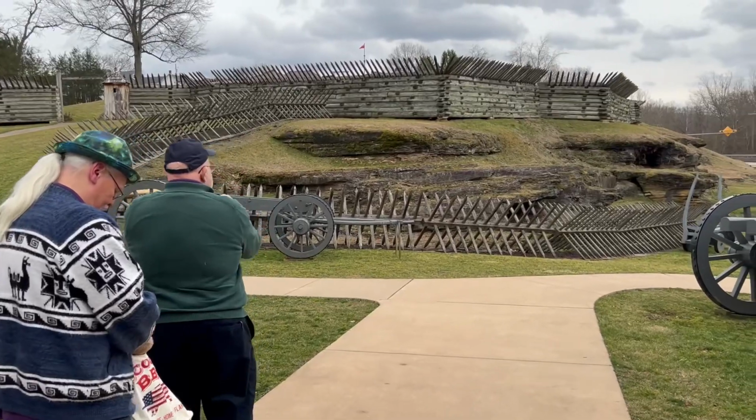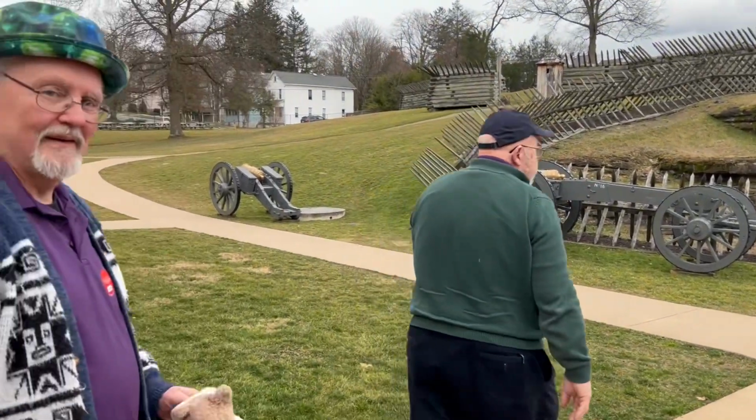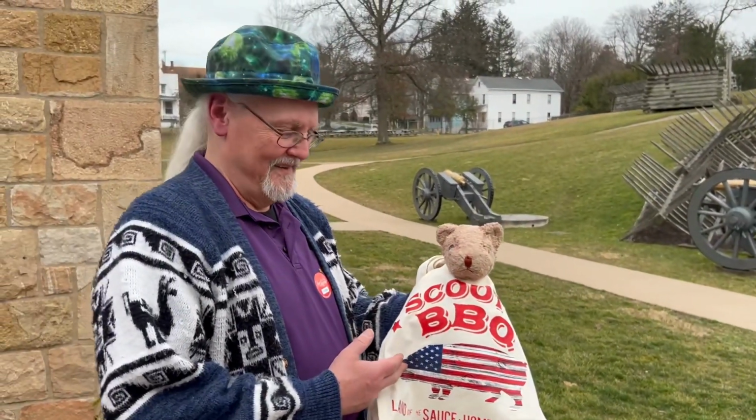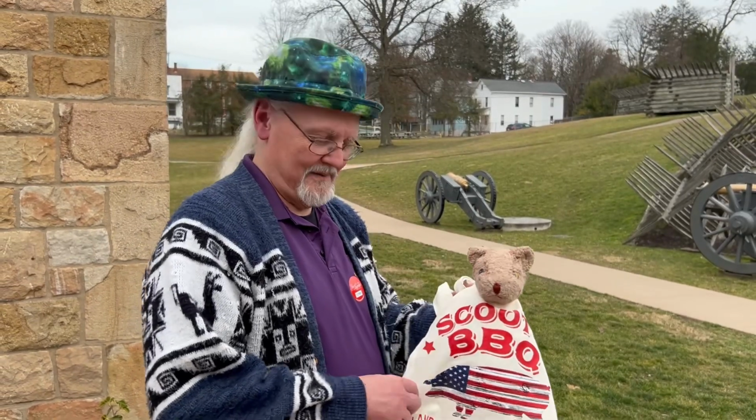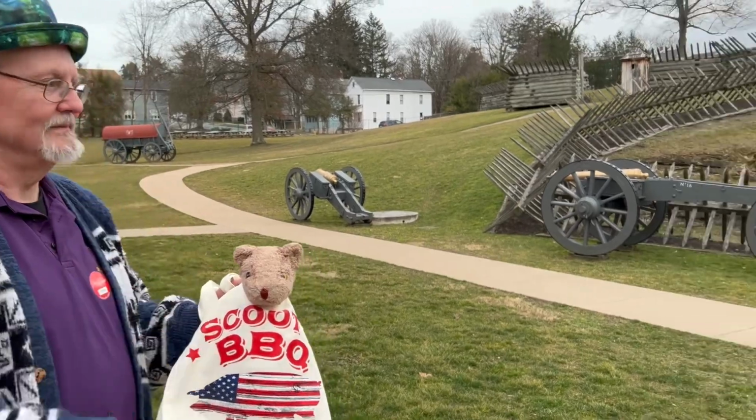All right, everyone. We are once again at Fort Ligonier with Kevin and Walt. And, of course, Goober the Traveling Bear with his Scoots barbecue bag. Scoots is everyone's favorite restaurant. That's true.